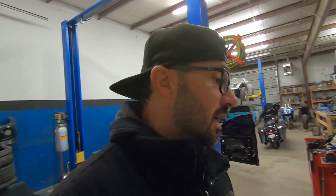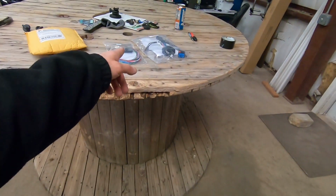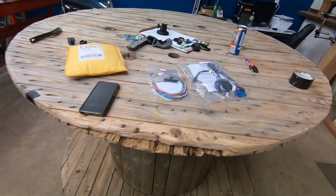And I plan to put Megasquirt in that thing pretty soon as well, so stay tuned for that. And back to the SRT4. One of my packages came in from Jacob.